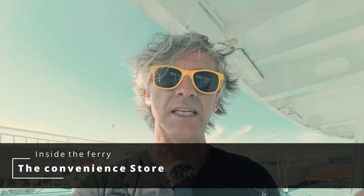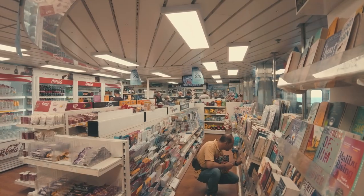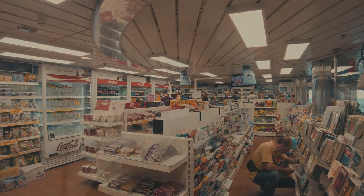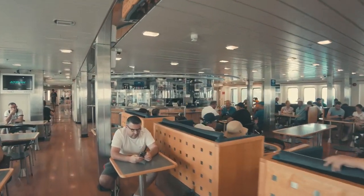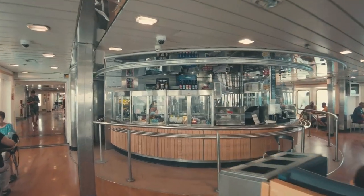Now that we have left the main island of Malta, let's go into the ferry to see how it is. First, there's a convenience store here on the left as soon as we enter. It's pretty basic, but it has everything. Now, if you need some food or some drinks, like a coffee or anything, you better go to the sun deck cafeteria side, which is the other side of the boat. It's pretty well stocked, basic things, but really all you need.